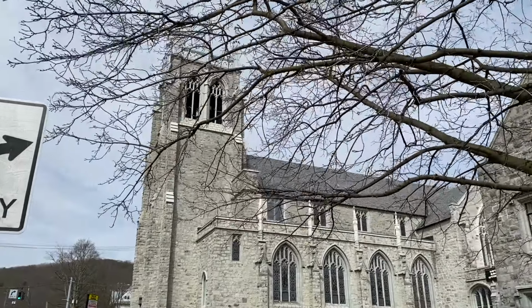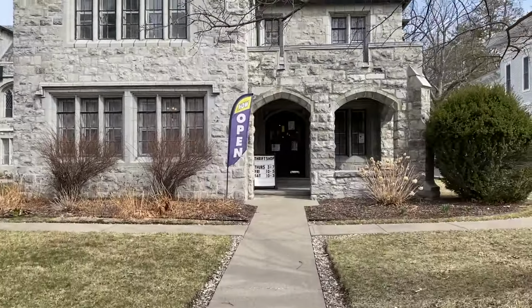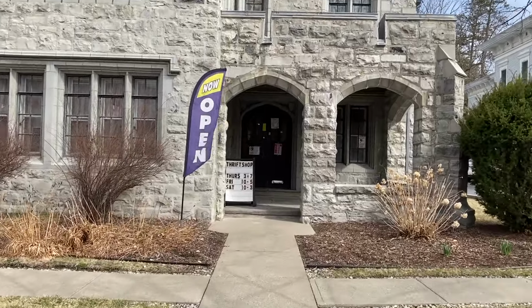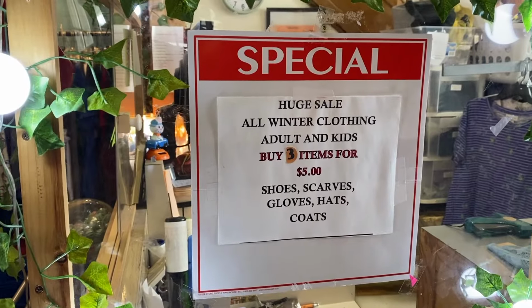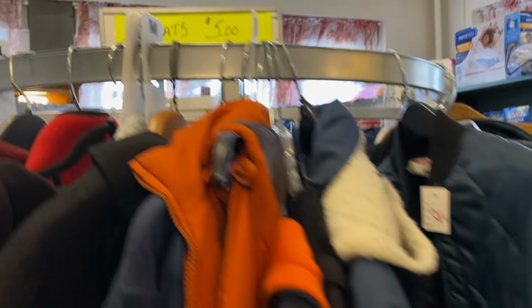This church garage sale, down in the basement here, they actually have the thrift store. This is where they put all the sinners. And you could see, again, all winter clothing, 3 coats for 5 bucks. This is exactly what I'm talking about. Clearance sale on all winter stuff here.